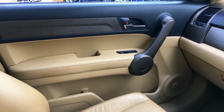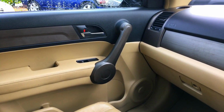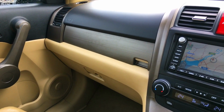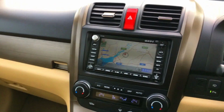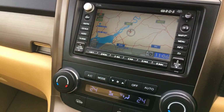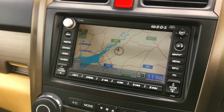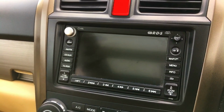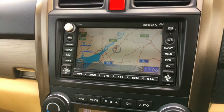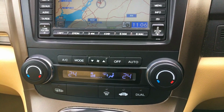Right, so sat in the car now, engine's running as it has been all the way through, just to pan around, but the dashboard is in wonderful, wonderful condition. It's not always the case with CRVs, they can be scuffed and marked inside by kids bashing them, but you can see there, sat-nav system all fully functional. Pop it into reverse, and then you've got a crystal clear rear parking camera as well. Climate control works absolutely beautifully, pumps out absolutely ice cold air.